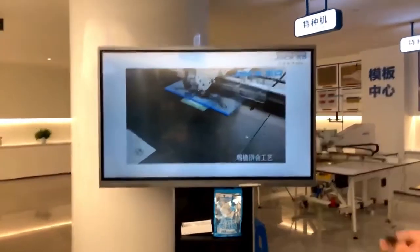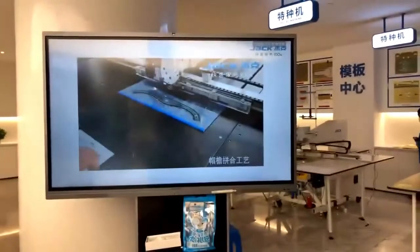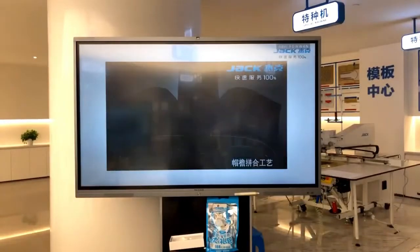You see, this is the laser cutting process after stitching. It can solve the problem of manual pocket setting.